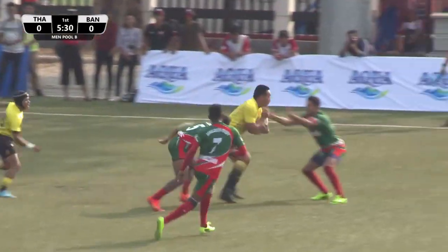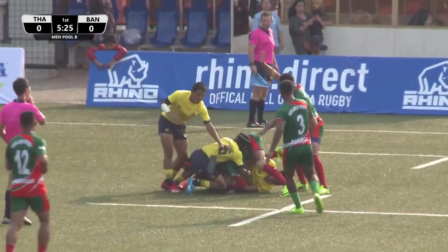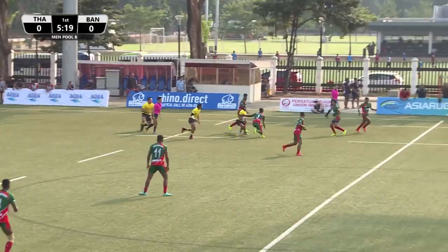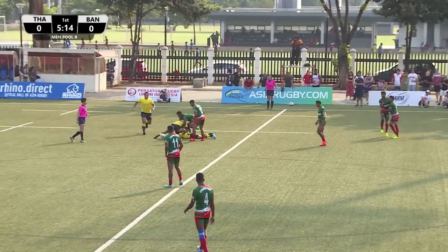This is smart rugby from the Thais. Big run there from Thailand's number 3. That was Sumet Thammaporn. And it's a penalty to Thailand. Quick tap and go from their number 15, Sirawat Wisitikon.